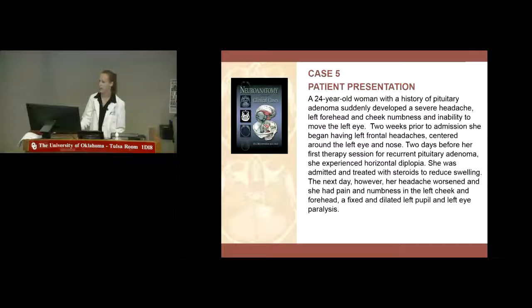Okay, case 5: a 24-year-old woman with a history of pituitary adenoma suddenly developed a severe headache, left forehead and cheek numbness, and inability to move the left eye. Two weeks before admission, she began having left frontal headaches centered around the left eye and nose. So what do we know about headaches? When they have a very specific location, like that kid with a headache in his posterior cranial fossa, keep that in mind.